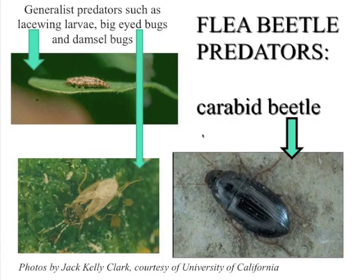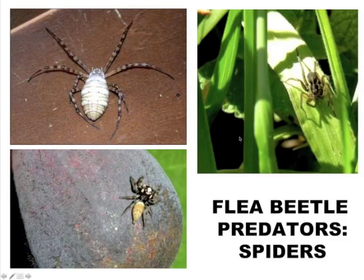So not much room yet with flea beetles, but we are finding a number of predators of flea beetles, which is exciting. Lacewing larvae and these big-eyed bugs, which are good thrips predators too, and our generalist predator, our ground beetles, the carabid beetle. So we do have some predators that we can look for, as well as our flea beetles. And of course, my always new and old favorite predator, spiders.